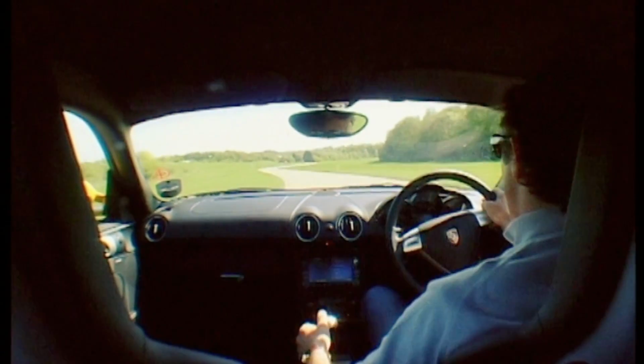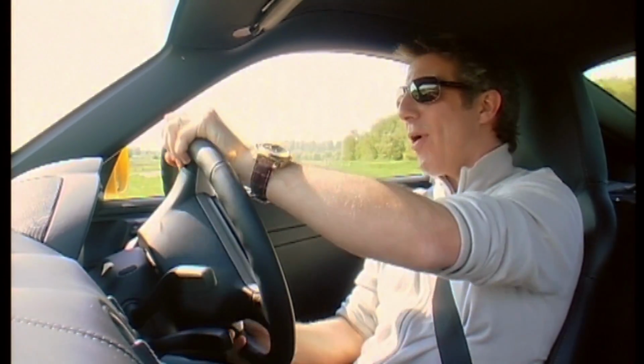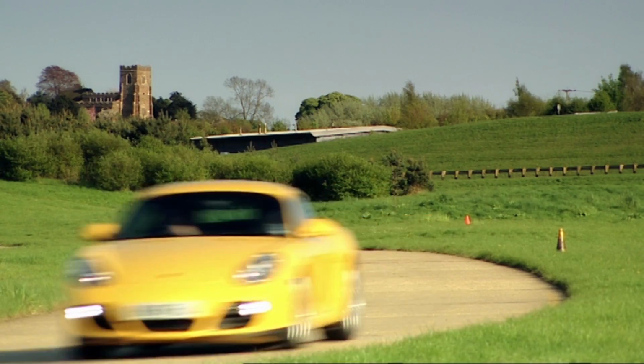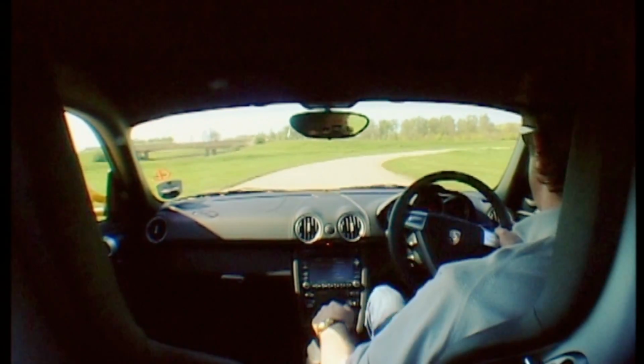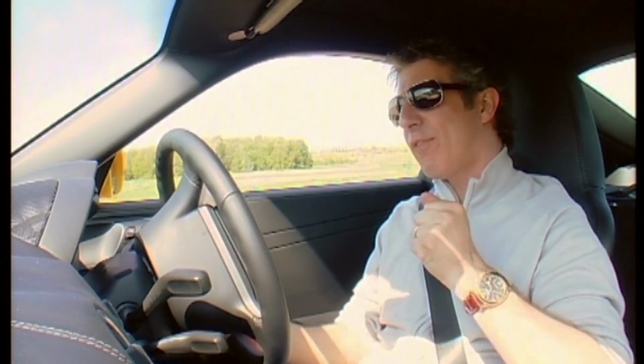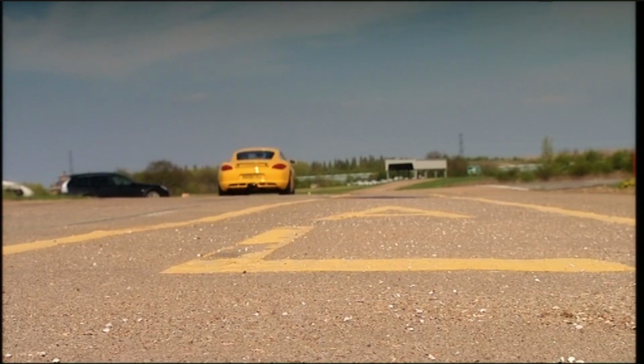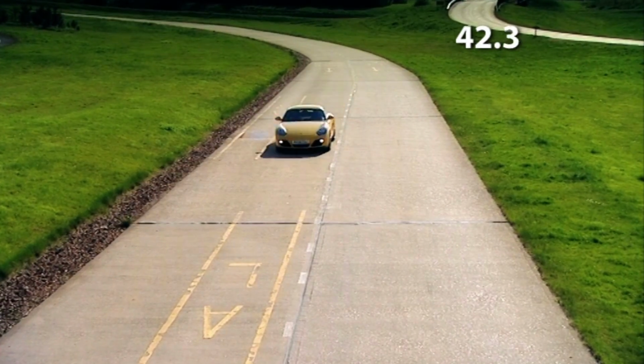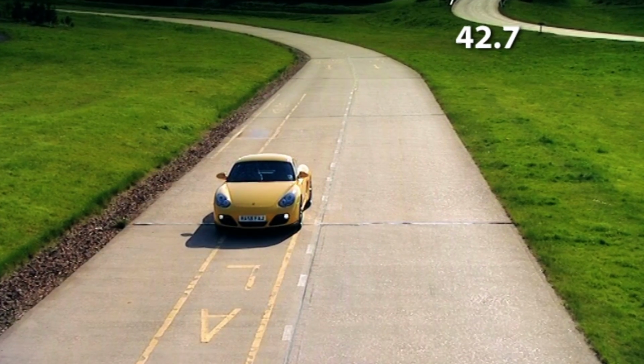But we've got to find out what's the best. So, time for a quick one. Start the clock. Little dab on the brakes and in. Such composure this Porsche's got. The gear change is beautiful. This shift is smooth, silky, but with a good positive clonk. It just slides in. With me swapping cogs manually, the Cayman finishes in 42.7 seconds.